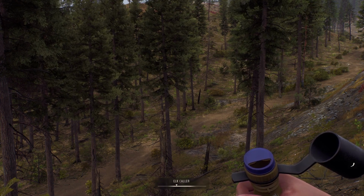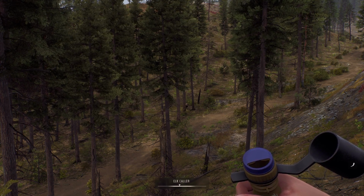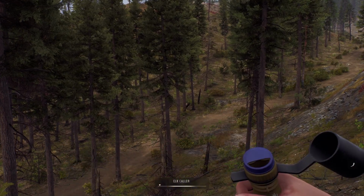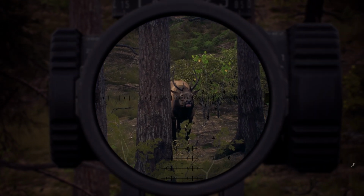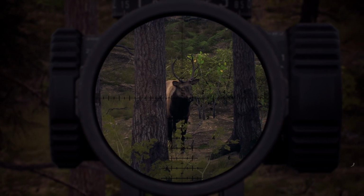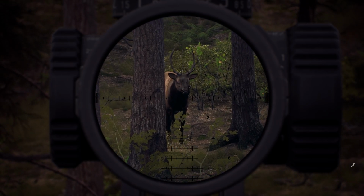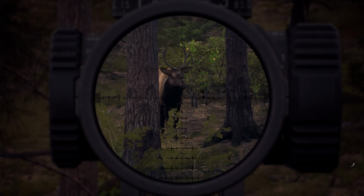So I can probably make one more call. Should I just take him from here? Yeah. One more call because he's oddly behind that tree. I knew something was up. I didn't think that there'd just be one male within that herd. But I didn't even see this guy coming in. That's why you gotta be so cautious of your surroundings, because animals are coming in, they're making their way, and if you don't see them, you'll spook them.